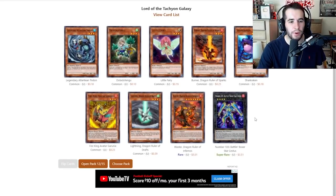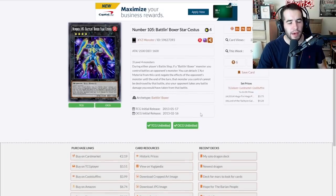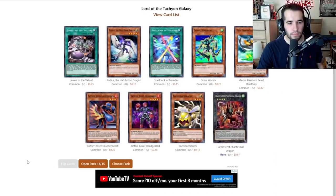We got a Battle and Boxer. Okay. We got three of the babies there, but that's not going to do us too much. Battles an opponent's monster. Detach one. Negate the effects of the opponent's monster. It's three level fours. Ugh. Harpy's Pet Phantasmal Dragon. All right. Nothing there. Okay, one more pack.